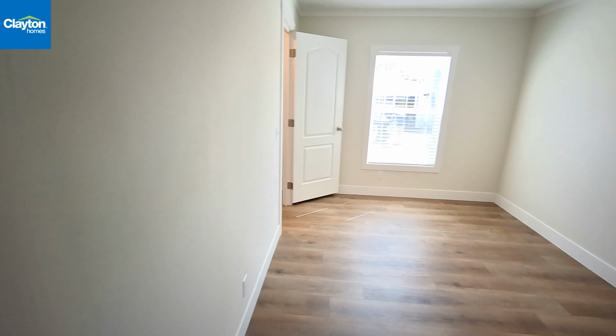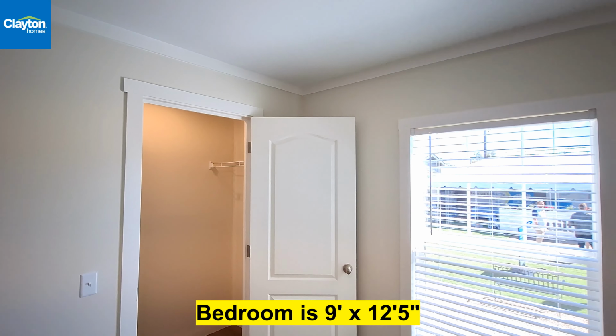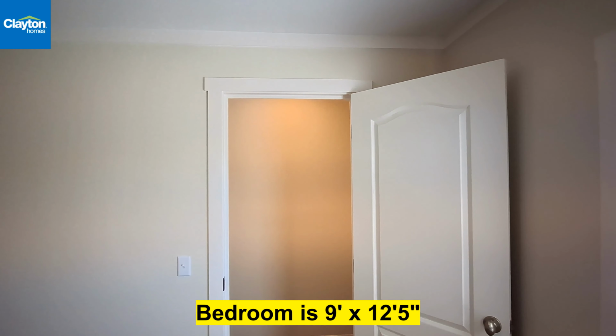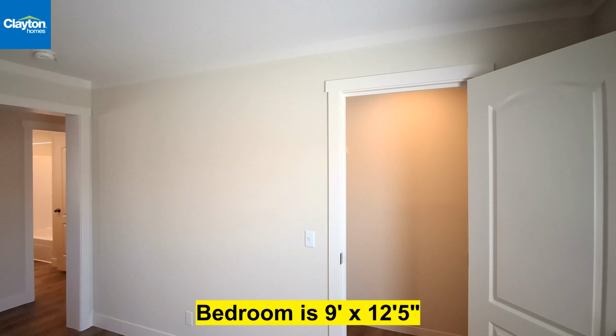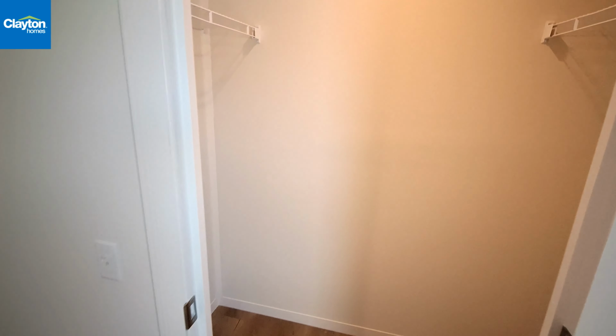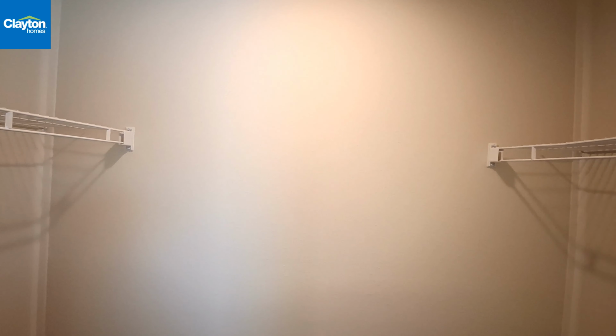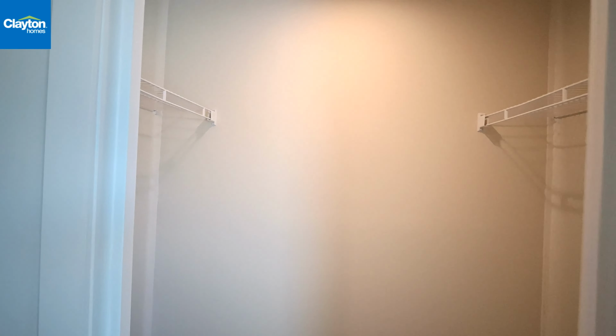And we have the first of the four bedrooms. And I believe we're going to have walk-in closets in all of our closets. I didn't get a chance to look in all of them.